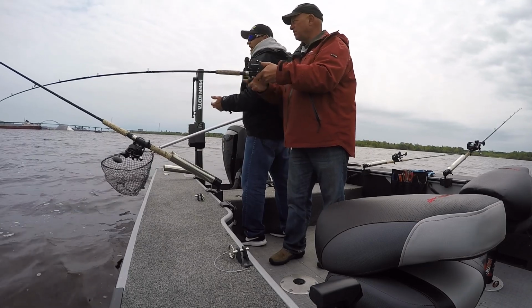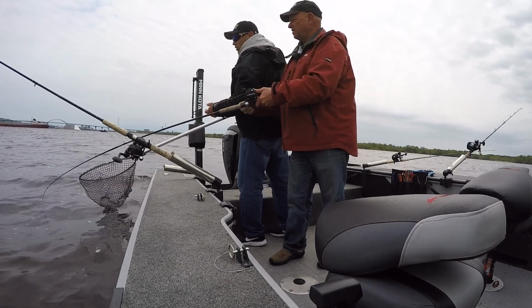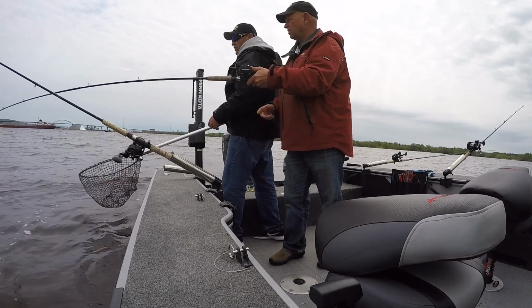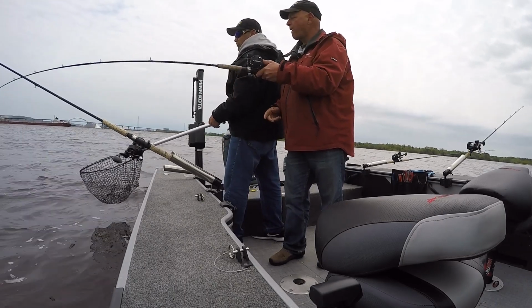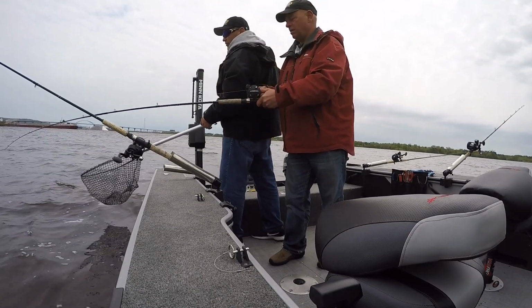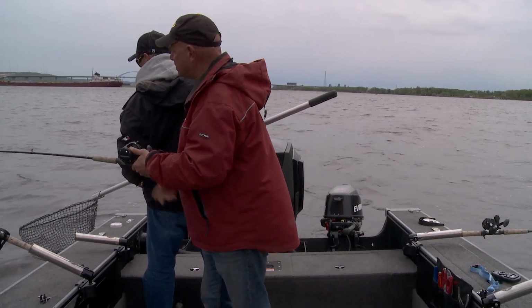So one of the things you gotta do though, is you don't gotta be in a huge hurry. Once you got them hooked up in this shallow water, they're gonna fight real hard, and you don't wanna just start horsing them too hard right away because they'll shake and get off on you sometimes. About 6 to go here.